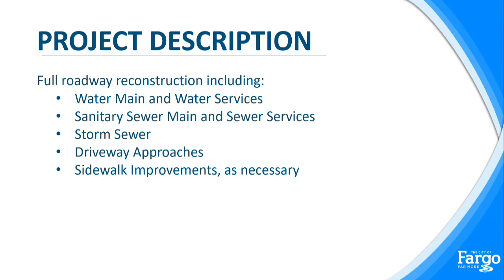So what we'll be doing is a full roadway reconstruction, so the road will be fully reconstructed. Also be doing water main replacement and water service replacement. We'll be doing sanitary sewer main and sewer service replacement. We'll also be addressing the condition of the storm sewer, replacing driveway approaches, and then also making sidewalk improvements as necessary throughout the project.